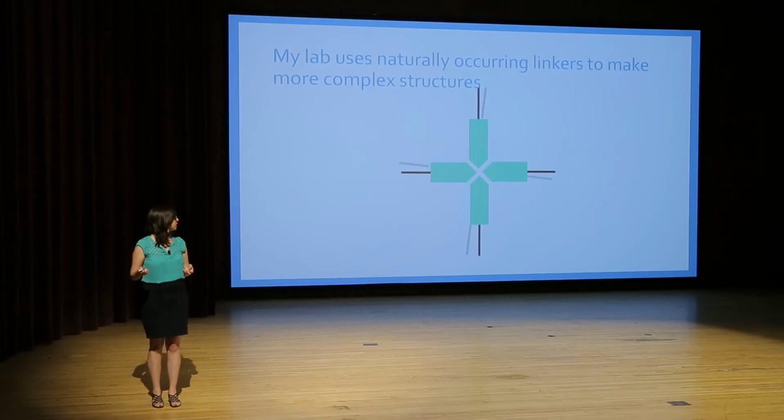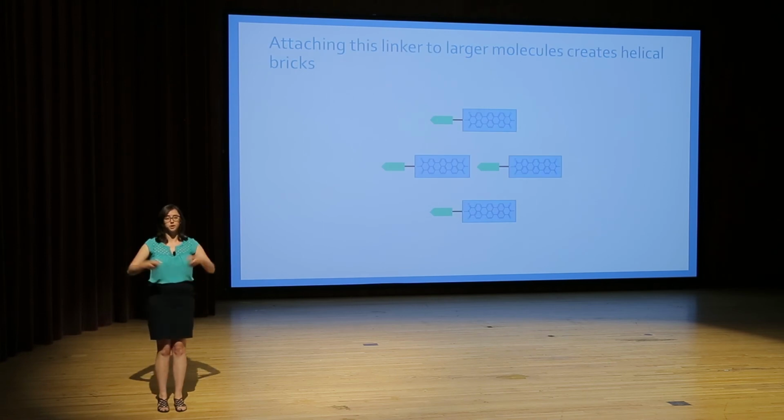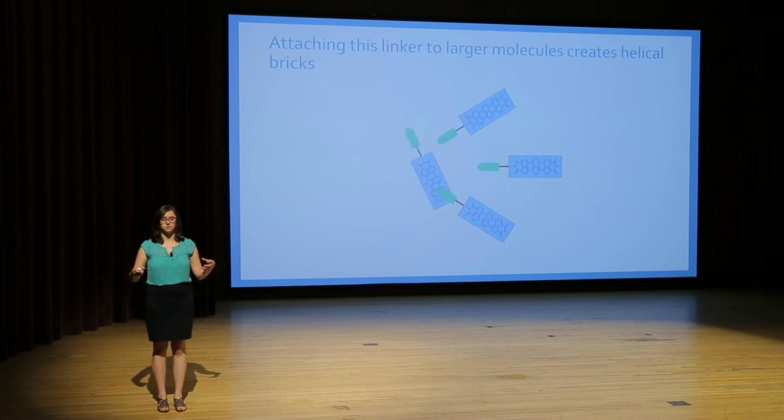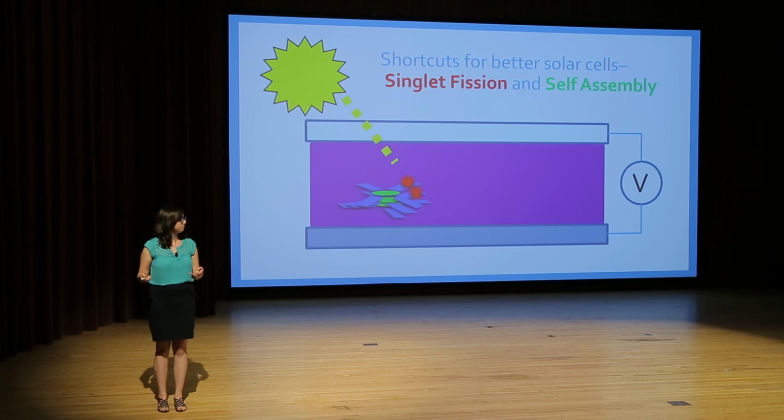If I can attach another molecule, again, the TDI that I referred to earlier, I can create a much larger system. These TDI molecules are attached to the linker, and I can create a larger complex system that stacks with this helical design, essentially giving me the design that I was looking for, something where I can have offset and rotated molecules in order to see if I can achieve this 2-for-1 deal.